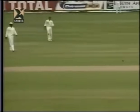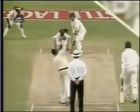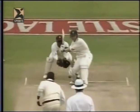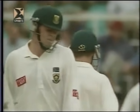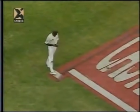A little bit too short. Rhodes very quick on his feet and a short man as well, so it's only got to be a fraction short to give him time to get back and pull it away. It was the leg spinner, wasn't it, the googly? So South Africa take the lead with five wickets still in hand.